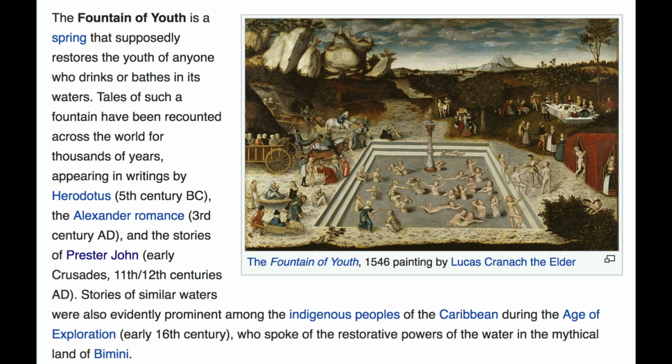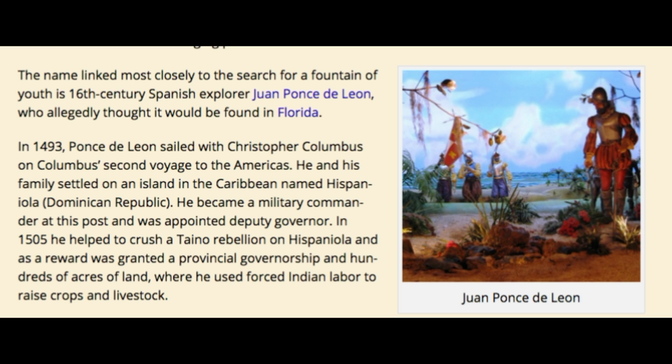That's when he existed. Stories of similar waters were also evidently prominent among the indigenous peoples of the Caribbean during the Age of Exploration, early 16th century, who spoke of the restorative powers of the water in the mythical land of Bimini. But the name linked most closely to the search for the Fountain of Youth is 16th century Spanish explorer Juan Ponce de León, who allegedly thought it would be found in Florida. All right, in Florida.